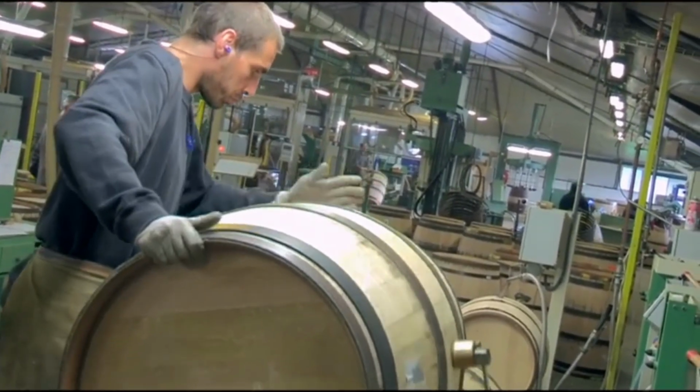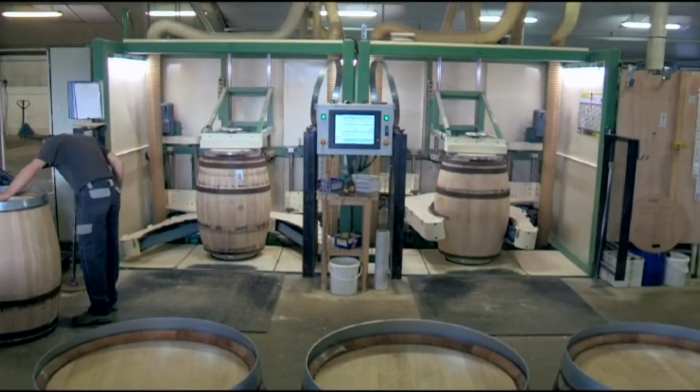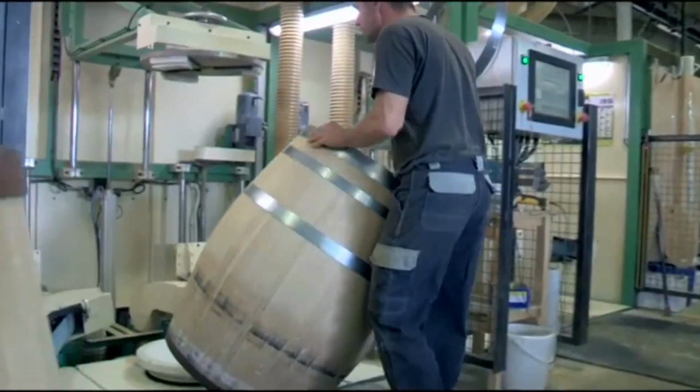Barrels are then stored for seasoning or sent to the aging cellars, ready to develop complex flavors over time. Operators constantly monitor humidity and temperature to ensure consistency. Every movement is calculated to balance speed, craftsmanship, and tradition.